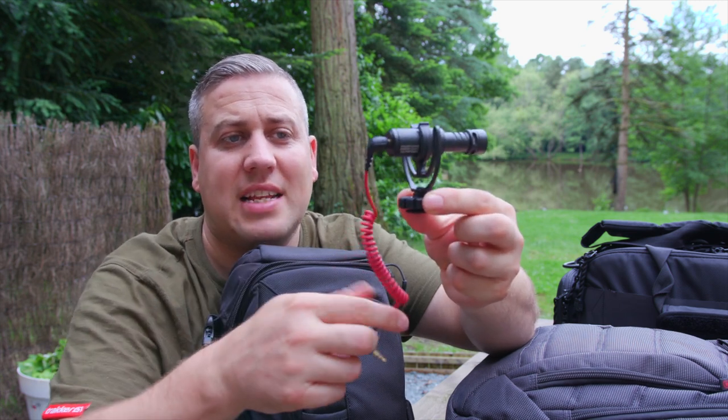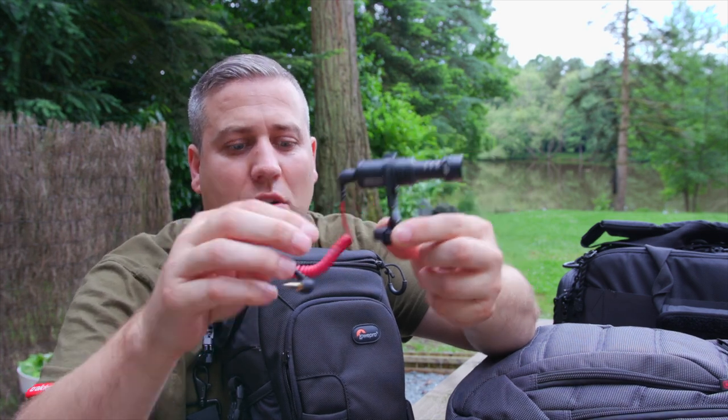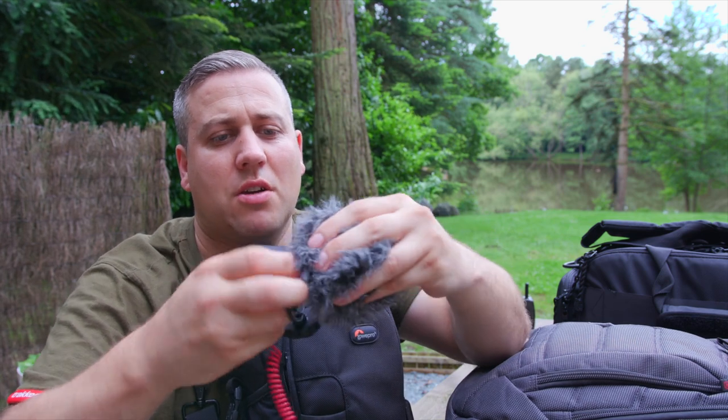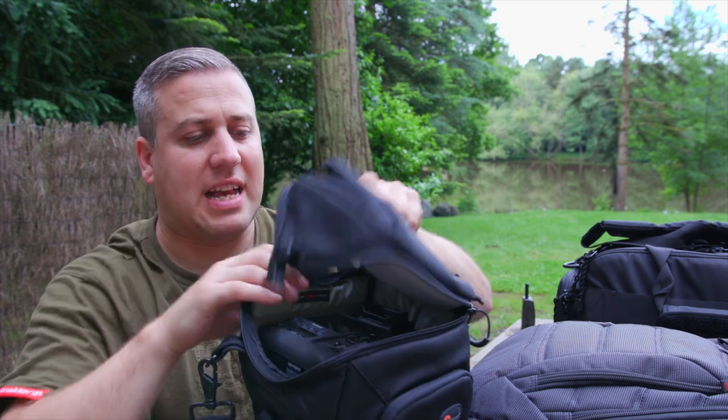You can just simply plug that into any DSLR or video camera that you would like to, and you're going to get some nice audio quality. And like I say, this dead cat will block out most of the wind as well, so that's a great little mic, nice and cheap as well, great price on that, and works fantastically well.